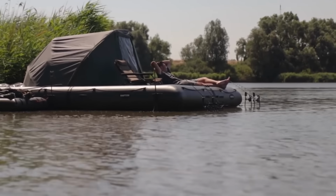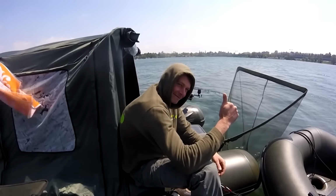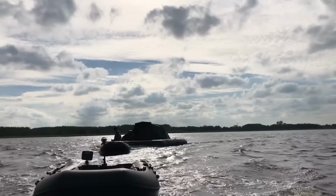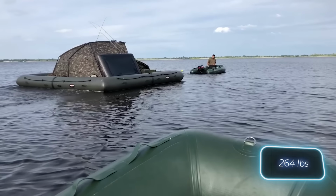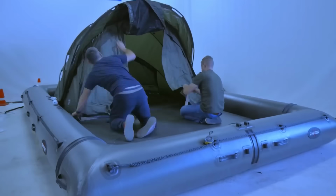You can even set up a tent on this platform, thanks to the tent mounts it comes with. Plus, it works well with PVC boats, so you can create a mobile base for your fishing adventure. But be prepared for some heavy lifting. The Raptor XL kit weighs about 120 kilograms and costs $3,089.